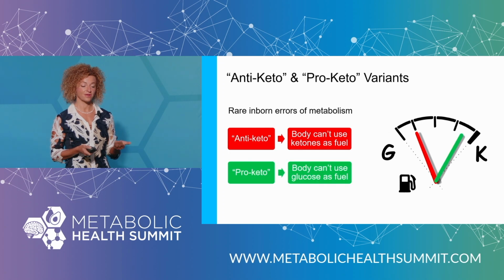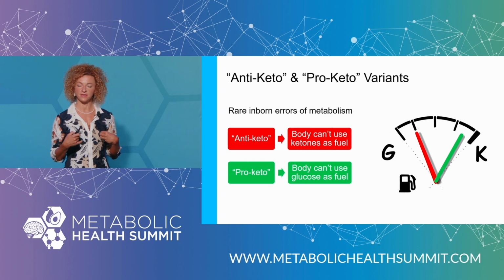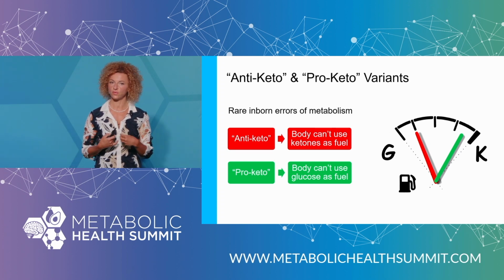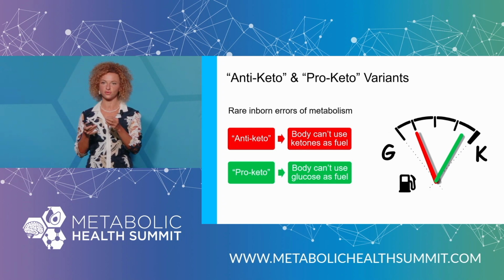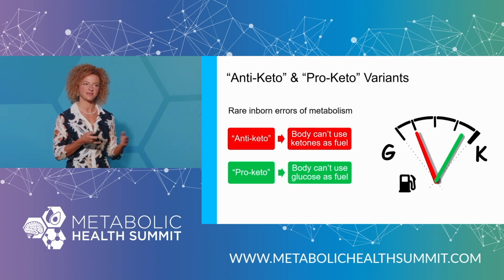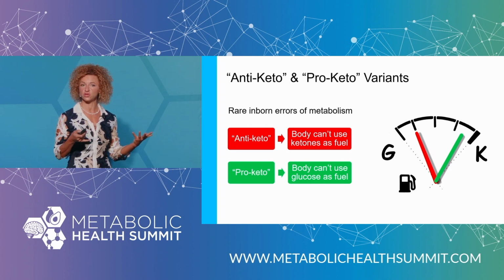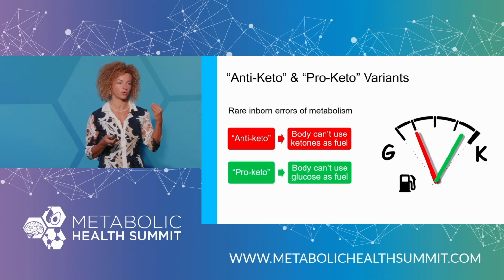Many pro-keto variants, on the other hand, can impair our body's ability to use glucose as fuel. And therefore, they represent an indication for keto, because a keto diet through ketones can provide an alternative fuel to glucose for the body and the brain. So for example, we have seen that the keto diet is the first line of therapy for children who carry a mutation in the GLUT1 gene, a mutation that impairs their ability to transport glucose into the brain.